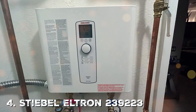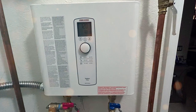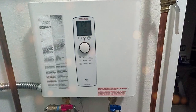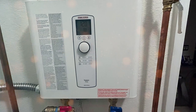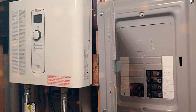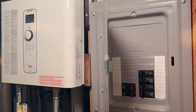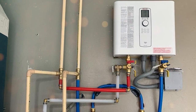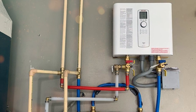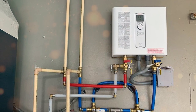At the number 4 position, we have the Stiebel Eltron 239223 Tankless Water Heater. The Stiebel Eltron 239223 is a German-engineered masterpiece. Known for its build quality, this unit offers reliability and durability that are hard to beat. The design is user-friendly, featuring an intuitive interface that's easy to navigate, which is a big plus for those who may not be tech-savvy. The heater is made with high-grade materials to ensure that it stands up to the test of time.